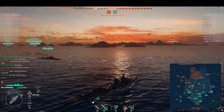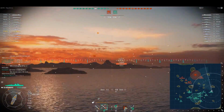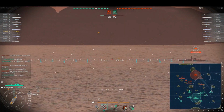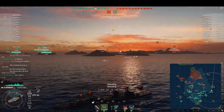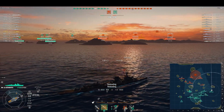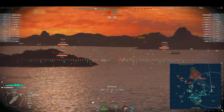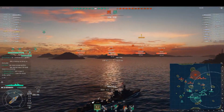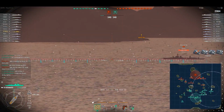Graf Spee. So the Graf Spee is an interesting ship. In fact, I think it was... No, I'm thinking of the Hippers. So the Nürnberg and Leipzig actually did spend some minimum time escorting the Prinz Eugen. In fact, Leipzig was damaged when she collided with the Prinz Eugen. You can see we got Emile Bertin, the Graf Spee, and a Farragut over here.